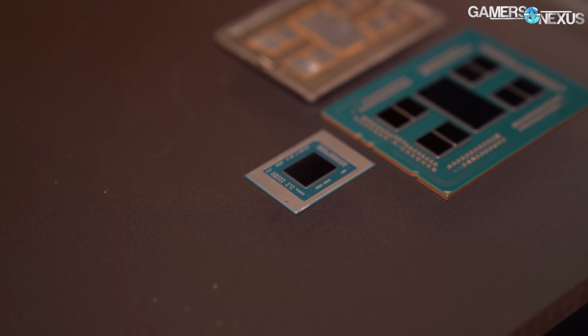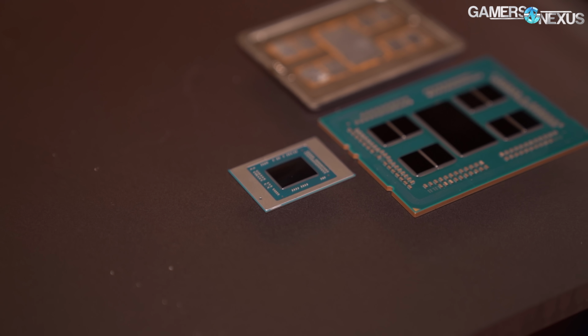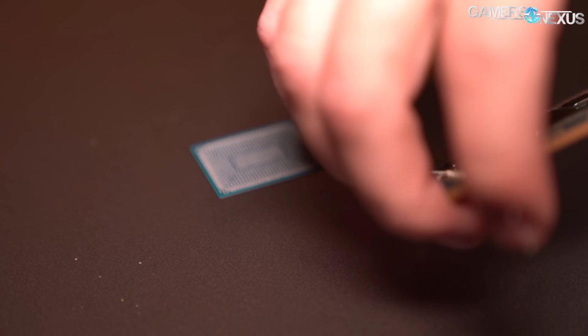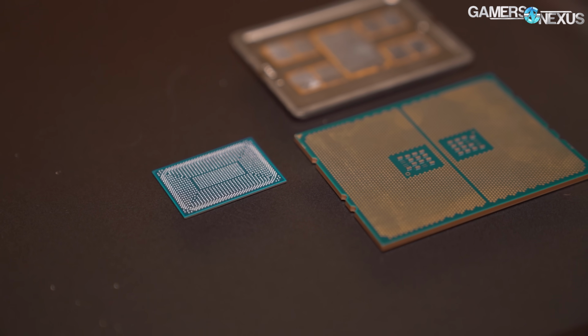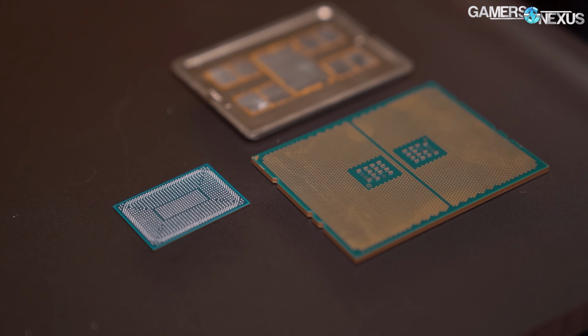If you're more on the enthusiast side of things and you still want this CPU, either for competitive overclocking or because you actually need it for whatever you're doing, one of the enthusiast type things you could look into would be potentially doing some IHS lapping.